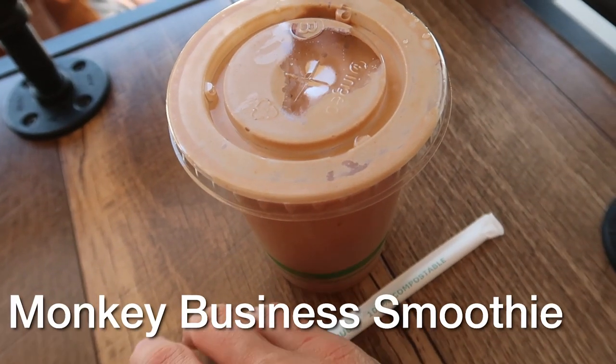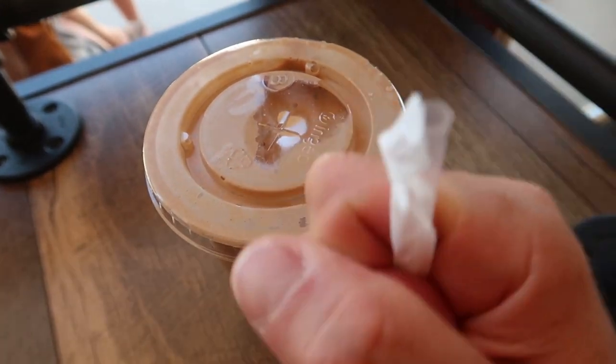All right, I got the Monkey Business smoothie. Oh, wow, that smoothie was really good. It was like banana, almond butter, almond milk, I don't know, a bunch of stuff. It was really, really good though.